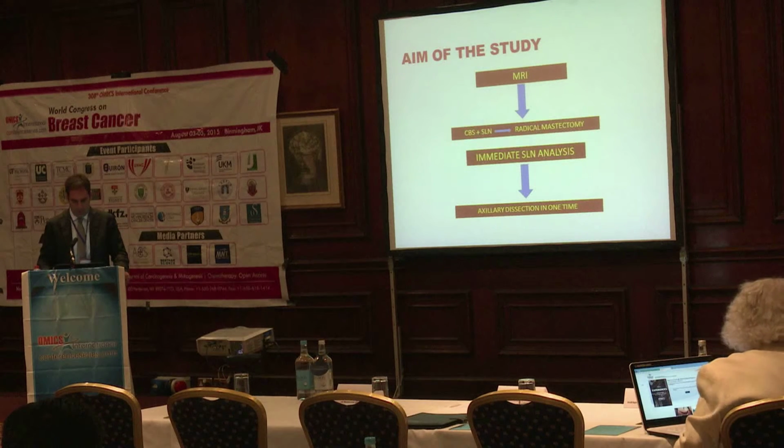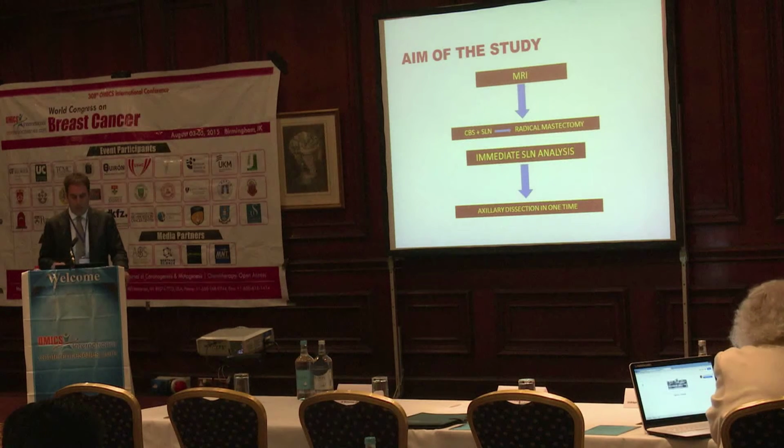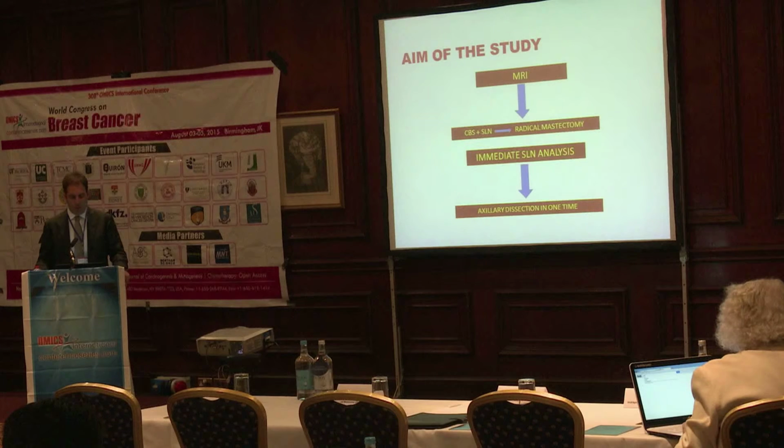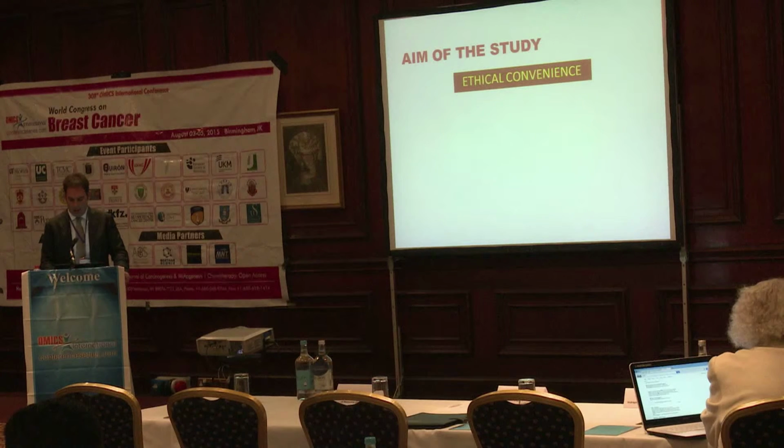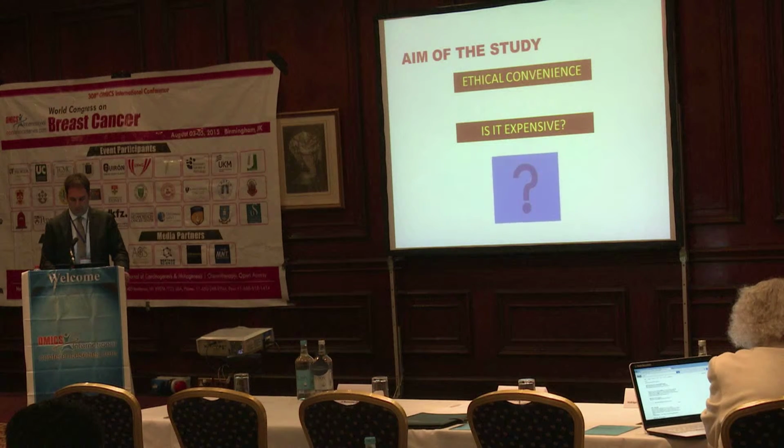Then, this is exactly what I told you. MRI could lead before the operation to a change of the operating program from an eventual conservative breast surgery to a mastectomy. I mean, should we find some satellite foci, should we find a multifocal or multicentric disease which was missed during breast mammography or breast ultrasound, the MRI could lead us to change our surgical program, and this is the same for the immediate sentinel lymph node analysis. The question then is whether it is expensive or not.